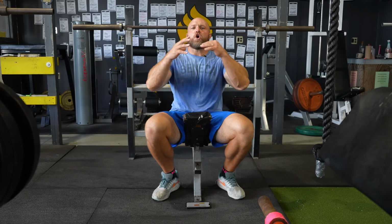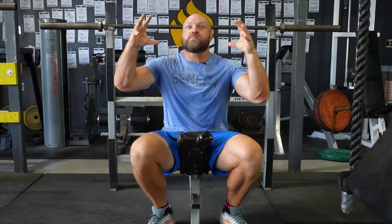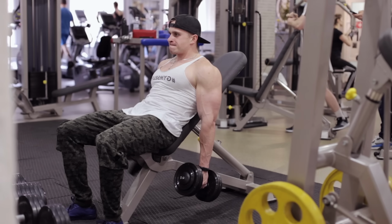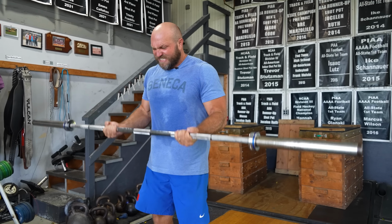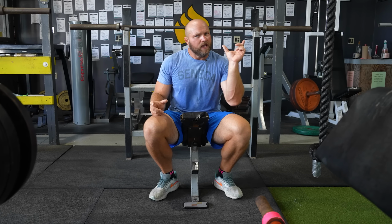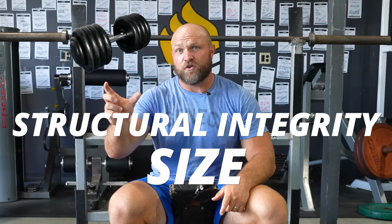So in the barbell versus dumbbell discussion, we have to think about what the overarching goals are. If we want to increase strength and improve our explosiveness, then we should be using barbells. If we want to increase our overall hypertrophy and our structural integrity, we want to be more like a bodybuilder and maybe a little bit more stable in specific joints, then you want to be using dumbbells. But remember, both of these are great. Barbells are great, and barbells will help with hypertrophy. Dumbbells are great, and dumbbells will help with absolute strength. But typically, if you go back to your goals, barbells for strength and explosiveness, dumbbells for structural integrity and overall size.